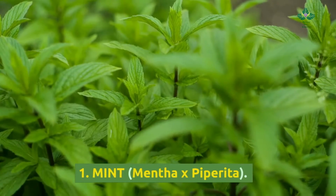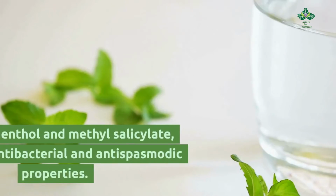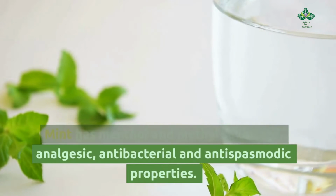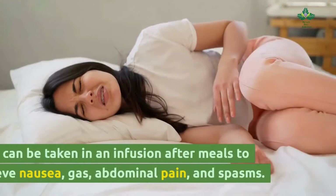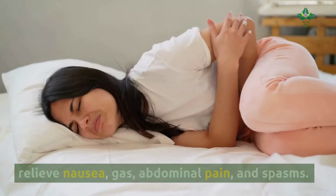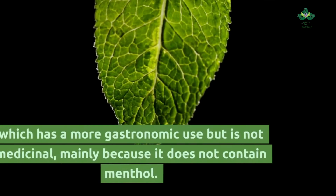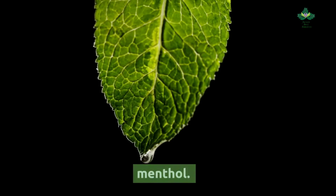1. Mint, Mentha x piperita. Mint has menthol and methyl salicylate, analgesic, antibacterial and antispasmodic properties. It can be taken in an infusion after meals to relieve nausea, gas, abdominal pain, and spasms. It is essential to differentiate mint from peppermint, which has a more gastronomic use but is not medicinal, mainly because it does not contain menthol.